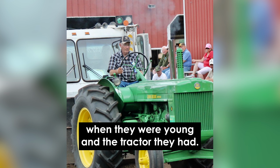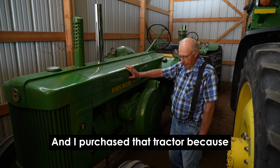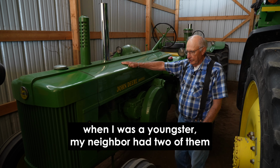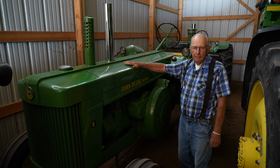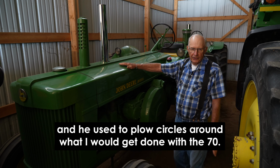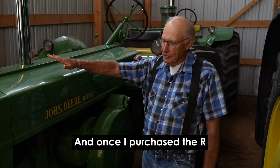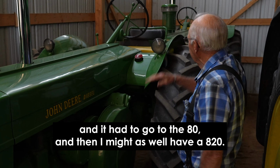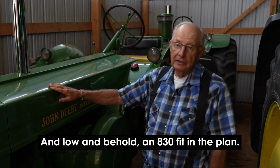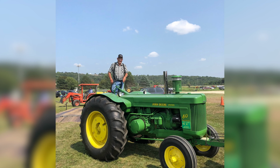This tractor right here is the John Deere R, and I purchased that tractor because when I was a youngster, my neighbor had two of them. And he used to plow circles around what I would get done with the 70. So I wanted one of them tractors. And once I purchased the R, then it had to go to the 80, and then I might as well have an 820, and lo and behold, the 830 fit in the plan.